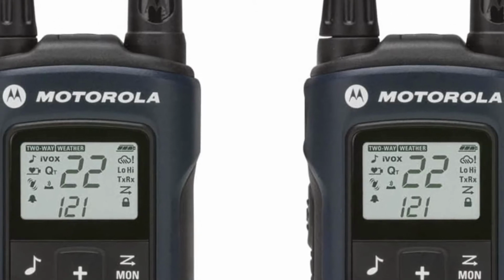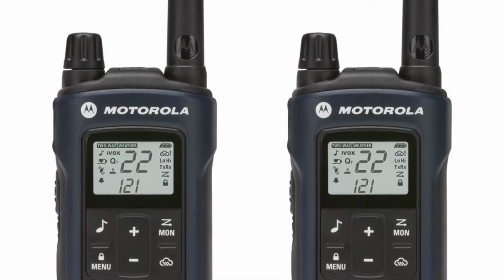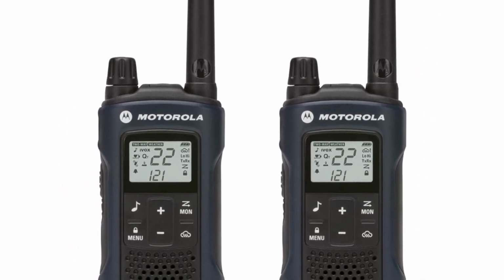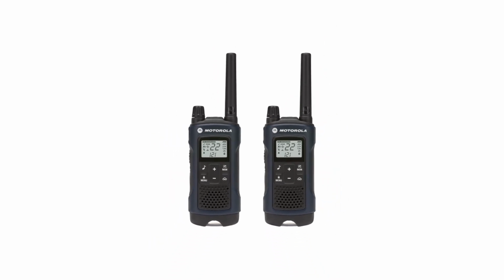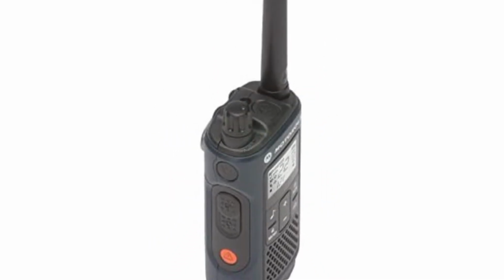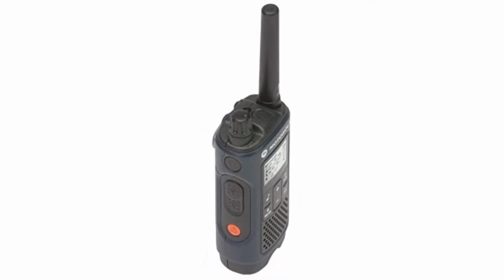It's IP54 weatherproof, which means the ports on the top and on the side are covered with little rubber doors, and as long as those little rubber doors are closed, it is splash proof and it is dust proof. Take these things to a festival, give one to your kid if you're going to the Rangers game. Lots of uses for the emergency radio.